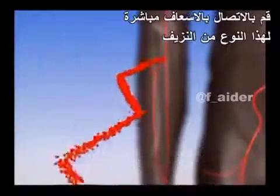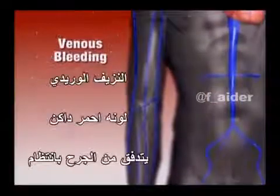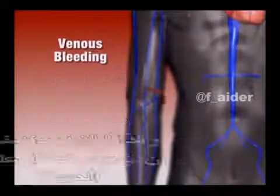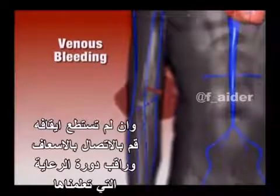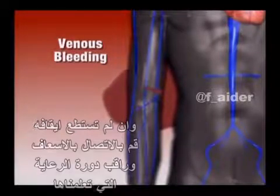Activate the emergency medical service immediately for this type of bleeding. Veins lead from the tissues back to the heart. Venous blood is dark red and flows steadily without spurts. Venous bleeding can also be life-threatening. If you cannot control it, contact the emergency medical service and monitor the patient's cycle of care.